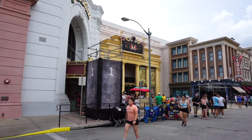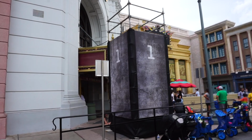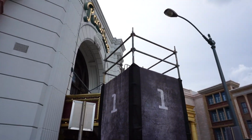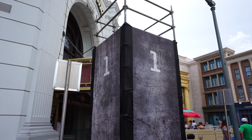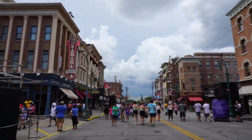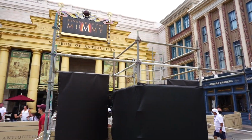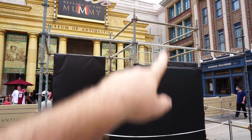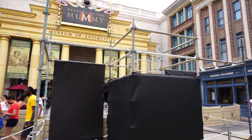Now the scaffolding continues down New York, right over here in front of Revenge of the Mummy. Check this out. Some scaffolding. I'll probably have somebody standing up there. Hoping it doesn't rain on me. I did not bring my umbrella today. Rookie mistake. More scaffolding here taking place. Lots of stages, I have a feeling, like someone's gonna be standing up there. So I'm excited to see what this is all about.